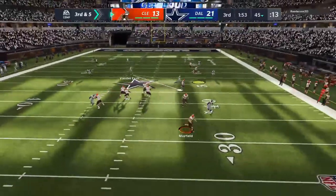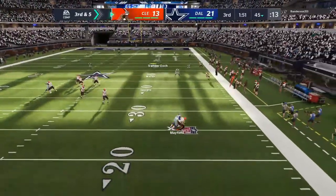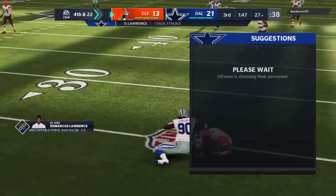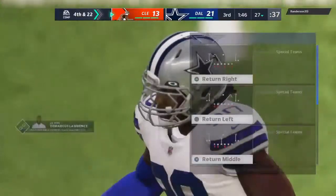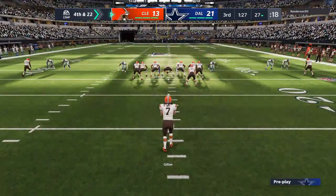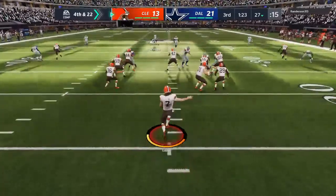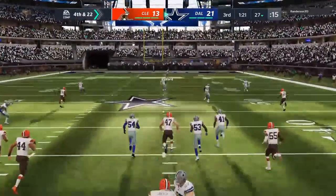Mayfield on play action, sliding out of the pocket. And a big loss here as he's taken down. Big DeMarcus Lawrence getting in there and bringing him to the ground. Well, they go play fake. The problem is nobody was faked out. And when no one's faked out, what's the end result? Quarterback gets hit.